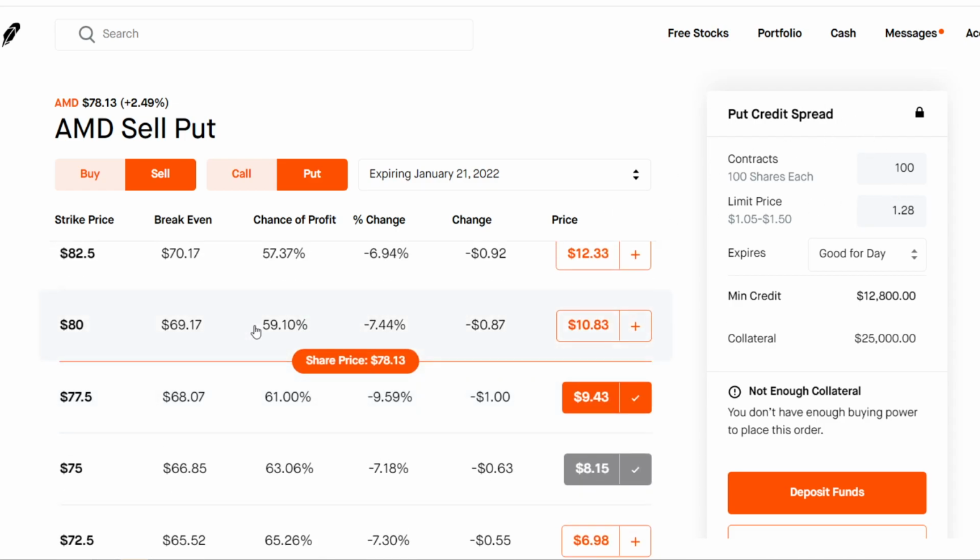So it's pretty good. This is a lot better strategy than outright buying 100 shares or even more than 100 shares. Because if AMD stays flat all the way until January, we will be making $12,000. We're pretty much doubling our investment, while the shareholders are pretty much gaining nothing, because the stock price is remaining flat and there's nothing really going for them.